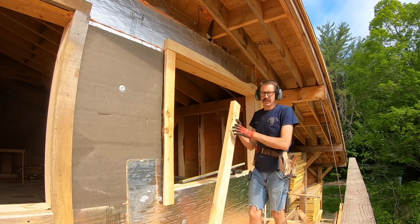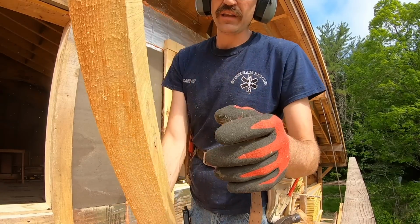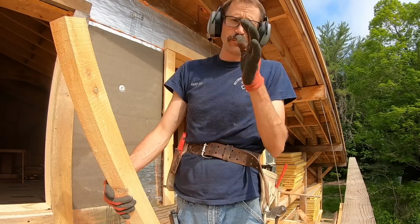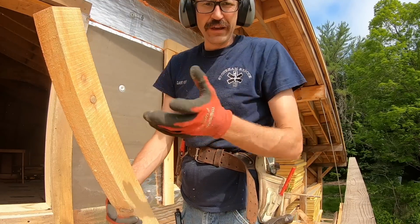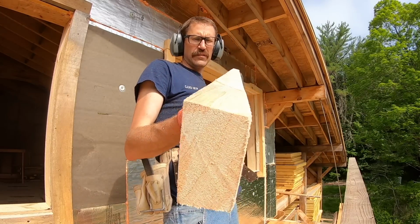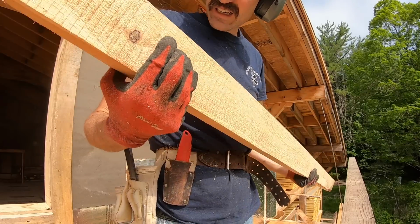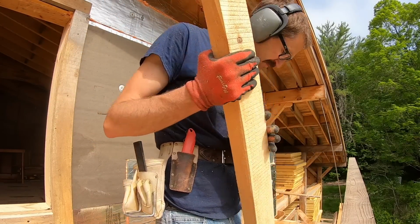I have to bevel the edge here on the table saw, just in case any water does get in here, which is very doubtful, but it can slope away. So I put a little 5-degree bevel on this. I forgot. Voila. God, look at the pink in the grain of the pine. That'll be buried nicely. God, that's cool.